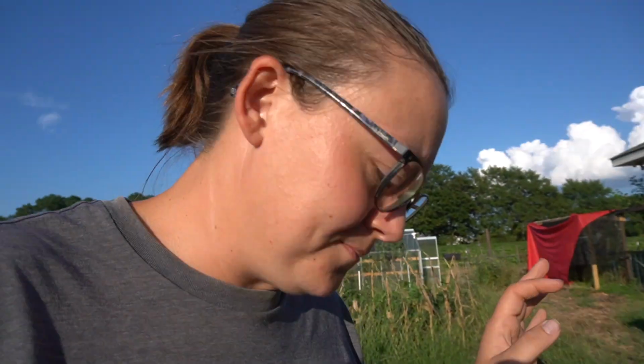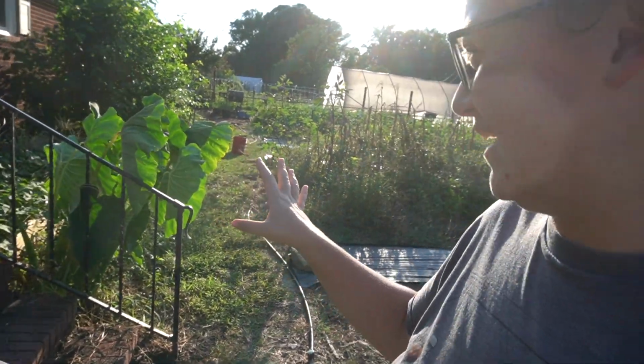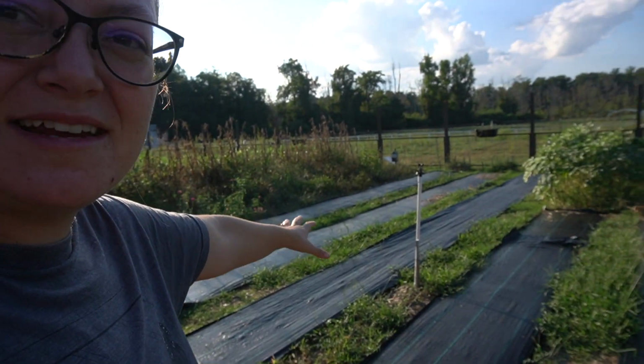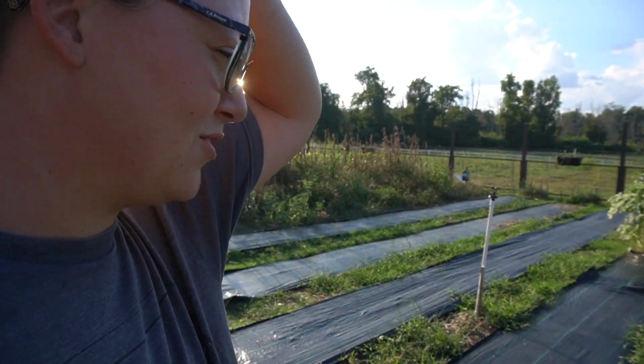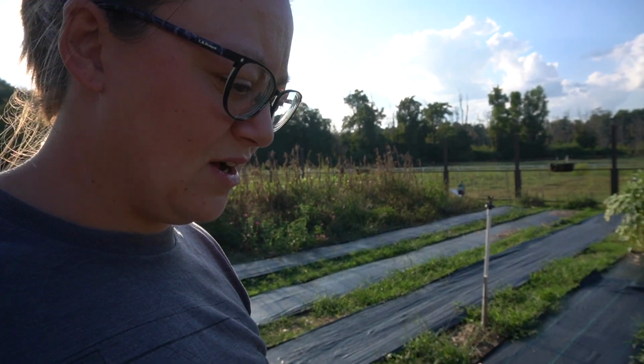Our sweet potato ground cover has worked really well. However, it's been attacked by quite a few pests. But we also have our lovely elephant ears growing, looking beautiful in front of our house there. So we went ahead and pulled these rows out, and we put them to bed for the fall.